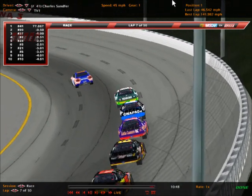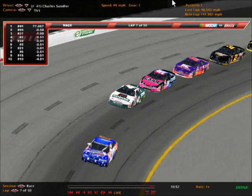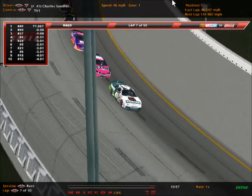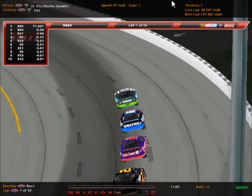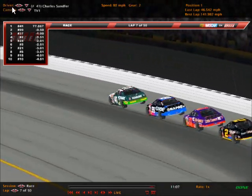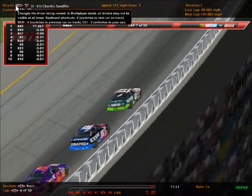As the field comes in the third turn now, and so often happens on short tracks, cautions can breed cautions. And so we'll see what happens here today. Off the fourth corner they come, and Charles Sanford leads them down, and we're back underway in the Axalta We Paint Winners 400.